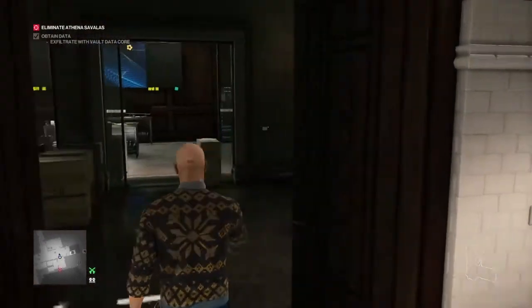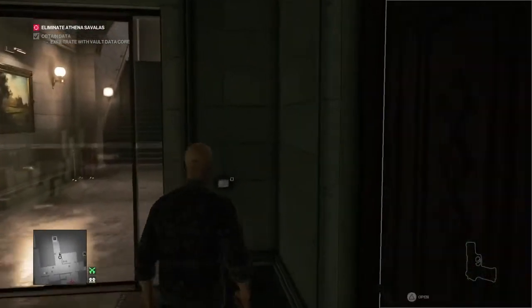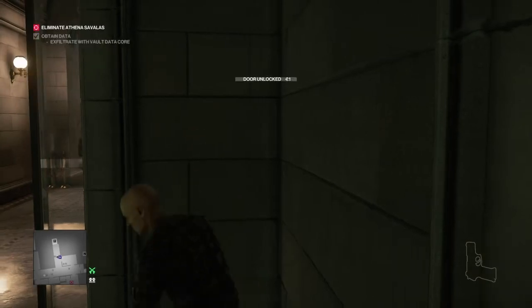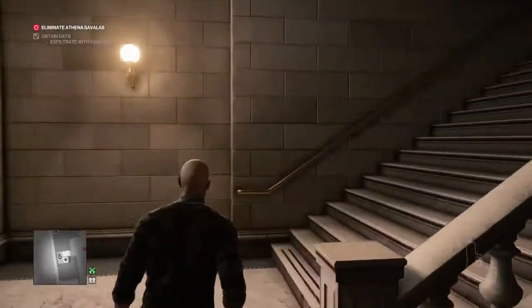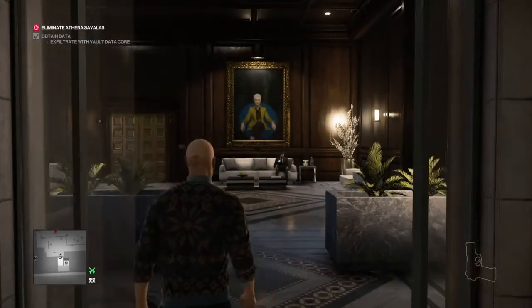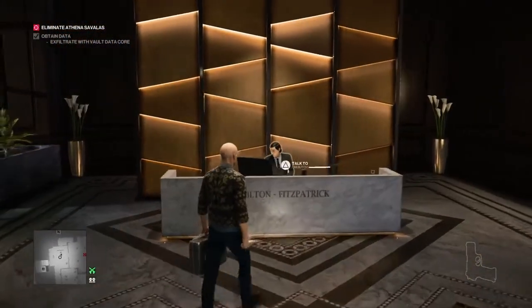So with our briefcase once again retrieved, we are going to continue up to the top floor to Athena's office, using our security card that we've collected to get through the doors, and up the final flights of stairs to the reception area outside Athena's office. And once here, we are going to approach the receptionist and announce our presence.